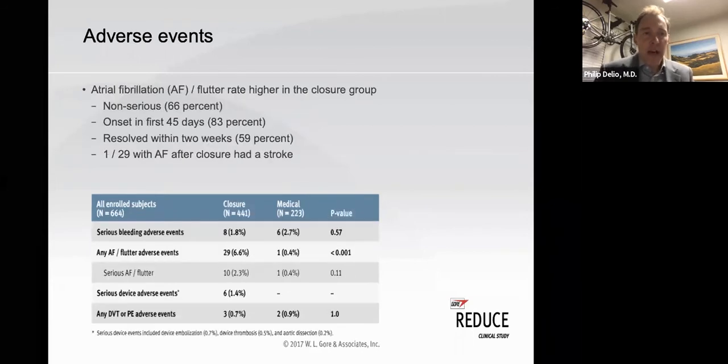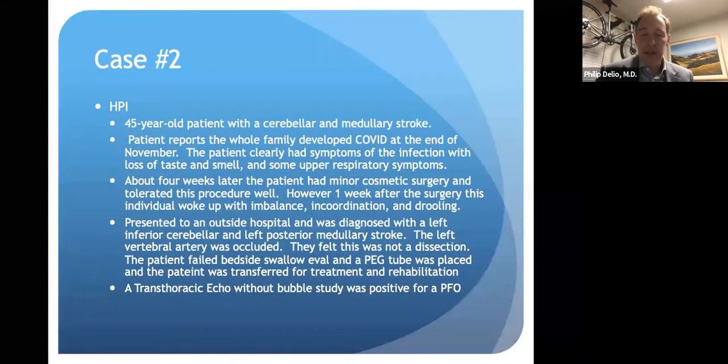The biggest issue we have, obviously, with PFO closure, as seen in this slide, is the risk of AFib and aflutter. Atrial fibrillation and aflutter were obviously higher in the closure group. Most of these were non-serious, about 2/3 of them were felt to be non-serious, would usually occur in the first 45 days, and about 60% resolve within 2 weeks. So while we do see AFib not infrequently at the time of PFO closure, most of those are transient episodes that usually resolve spontaneously and independently.